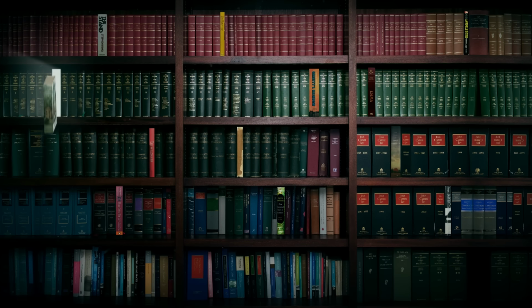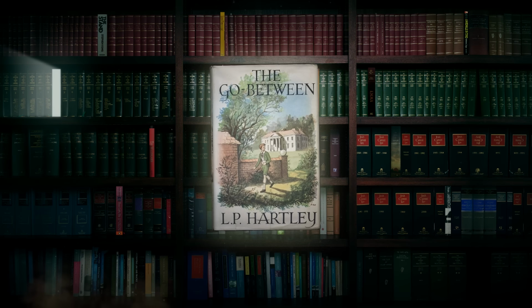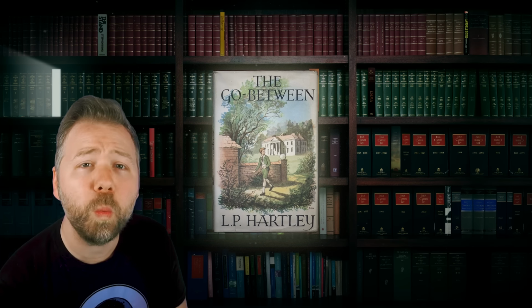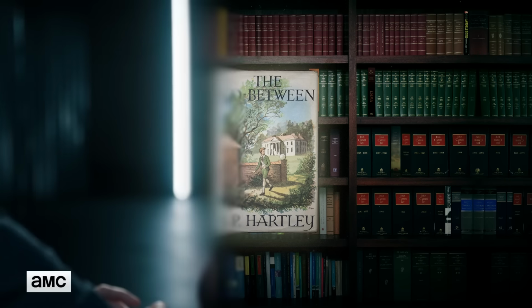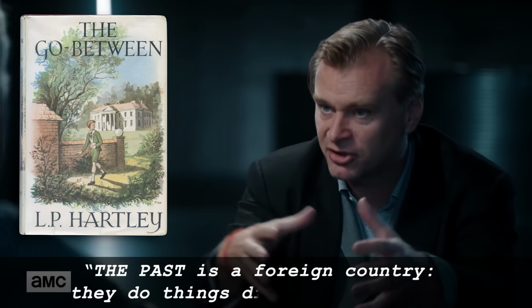One of the titles on this shelf is L.P. Hartley's The Go-Between, which Nolan chose for the way the book experiences childhood going through the halls of adulthood. And he said that it has one of the best opening sentences of all time. That sentence is, "The past is a foreign country. They do things differently there."